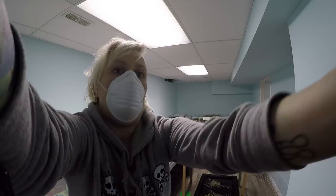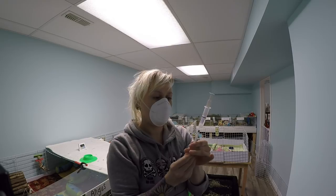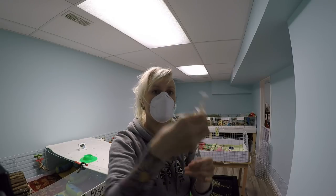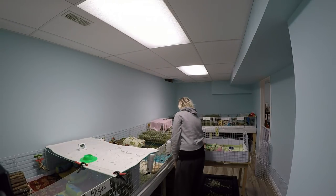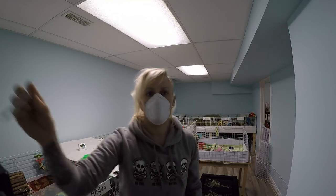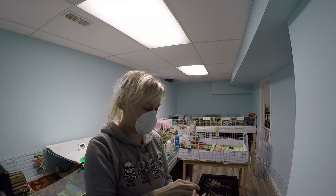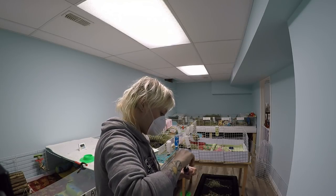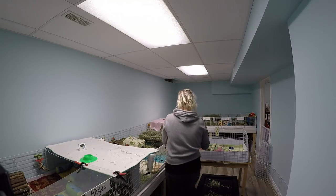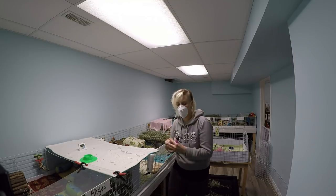So the other medications are Medicam, gas drops, and glucosamine for Willie. So it takes a second to give them to Willie. Since he can't see, sometimes it's hard to get his attention in the right direction. Good boy.